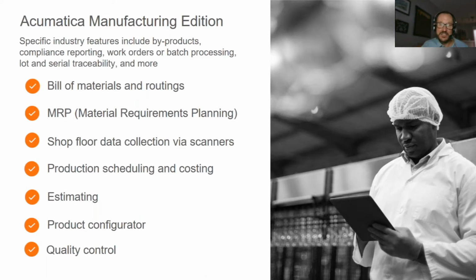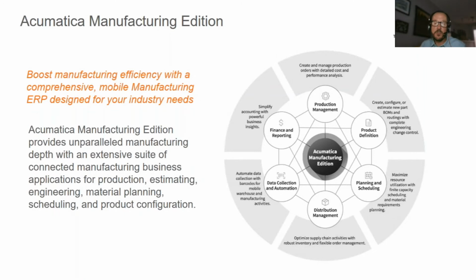Again, we want to emphasize that not only does Acumatica provide an excellent set of tools to manage your manufacturing operations, it also provides a full suite of tools with things like native document management, CRM, project accounting, field service, and e-commerce, to mention a few. This combined with the configurable inquiries and personalized reports and dashboards provide real-time business analytics across your entire business.